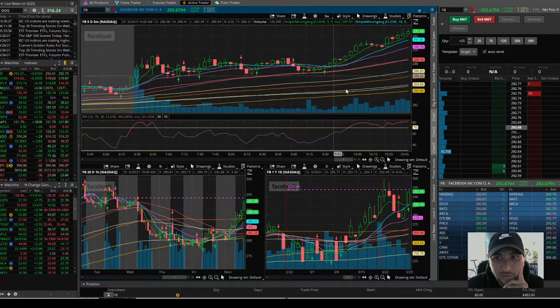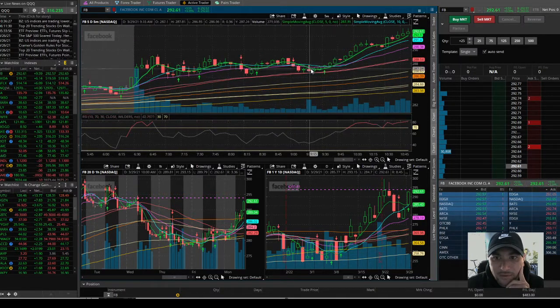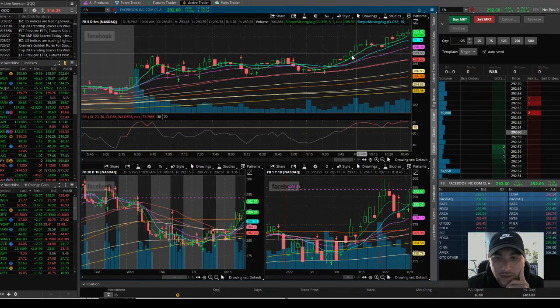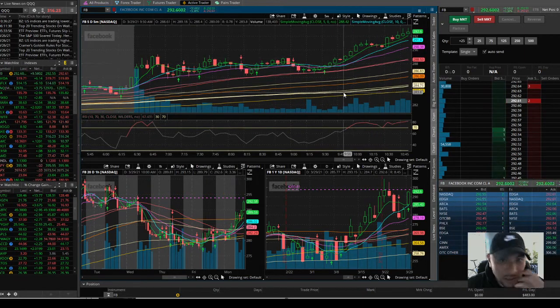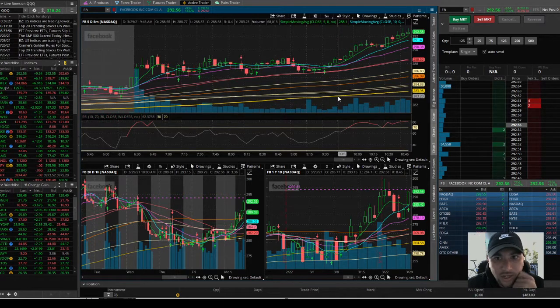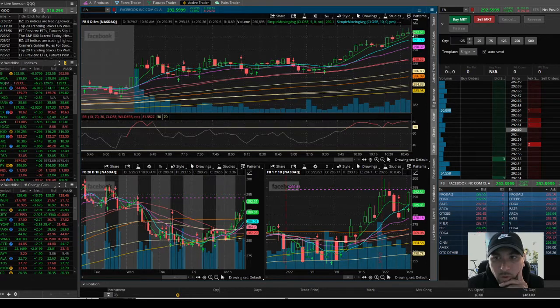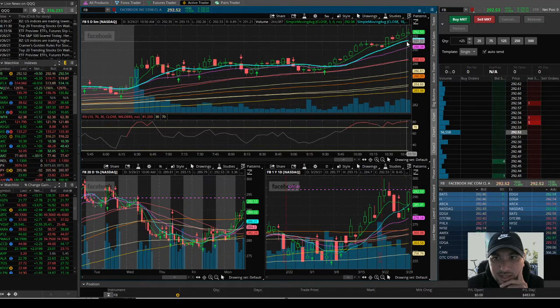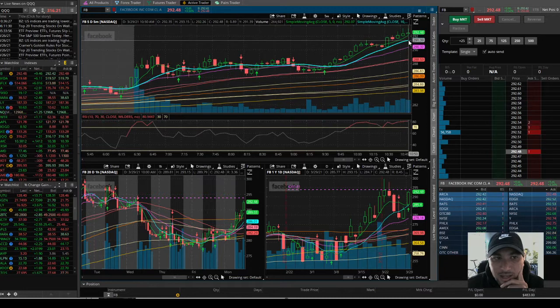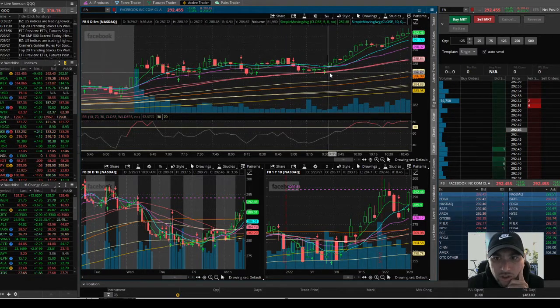Let me pull up the 5-minute chart on Facebook. It's just riding the 5 EMA or the 5 SMA. It's also above the 10. So Facebook's looking good. If you're looking for a day trade on Facebook, look for a pullback here, maybe into 291 area. Look for it to retest the 10-day and then get a bounce off of the 10 and then ride that up again. So just real short here.